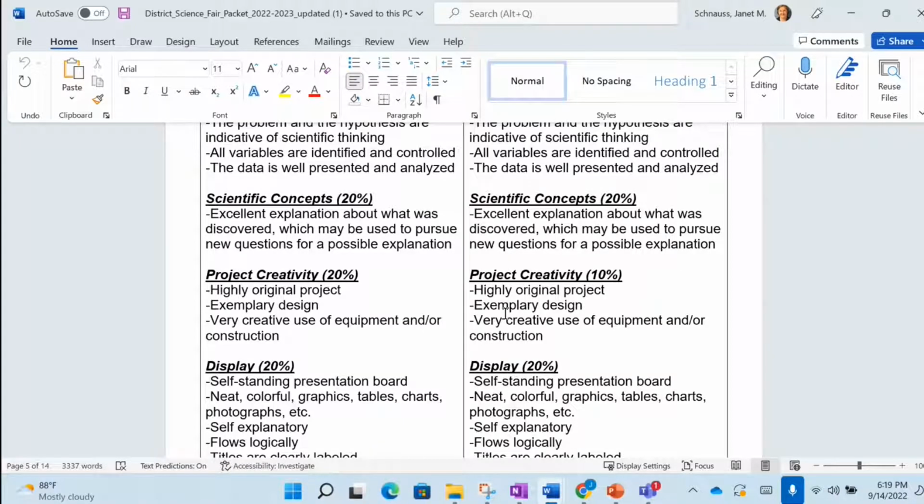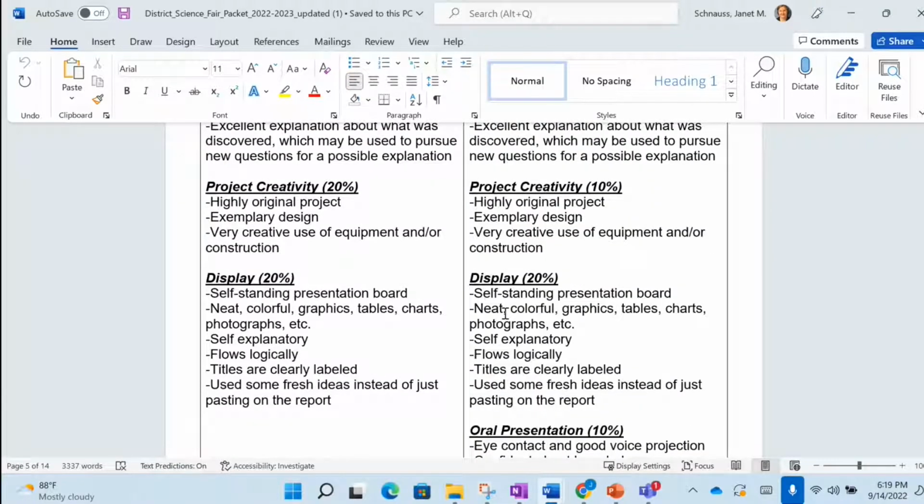It's the most creative idea for science, something that's unusual, something the judges have never seen before. Those are the best projects. And we do, of course, 20% of the judging will be on the board itself. So that's where that board piece comes in.